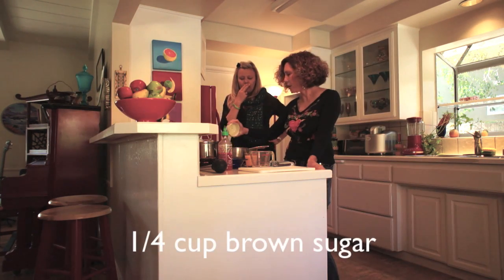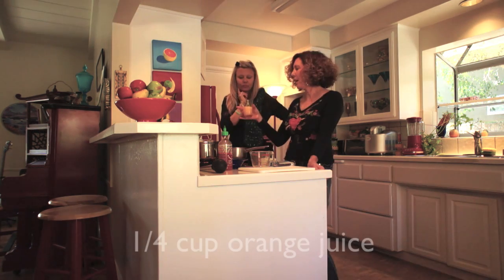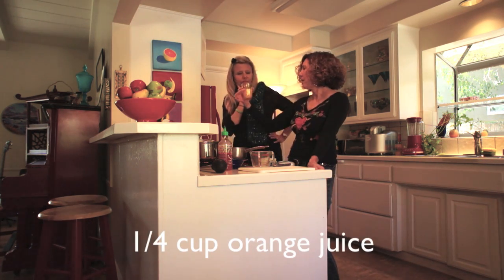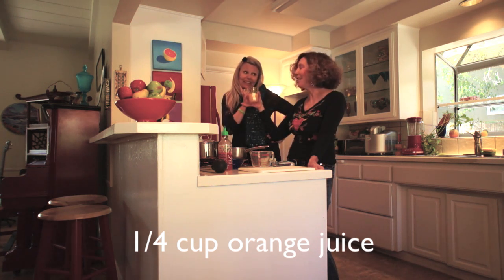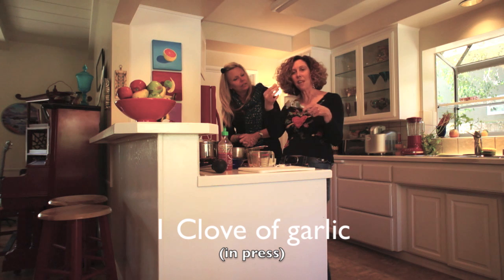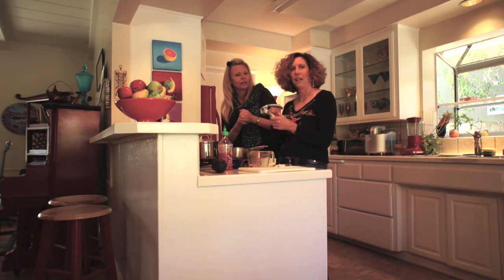I'm putting it all in. 1/4 cup of sugar. Brown sugar, that is. And this is orange juice. 1/4 cup? I would say a little more. A little more, a hair more. You can put this thing, a garlic, with the skin in this thing. It's called a clove.